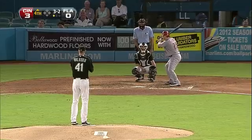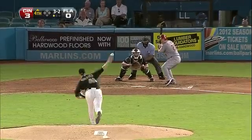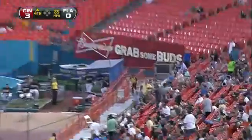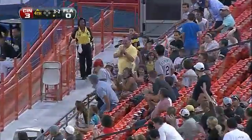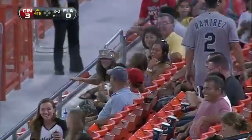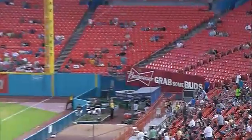Not an easy job. Ball's moving 95, 96 miles an hour, breaking sharply. It's running in. It's running out. They're behind the plate making split-second decisions. We're up here looking at 2 and 3 replays. Watch this play.